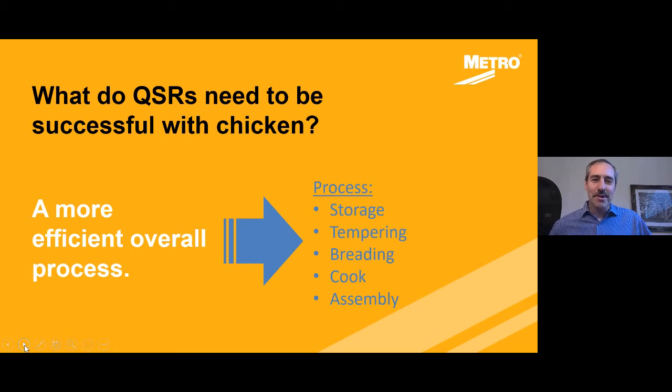So what do QSRs need to be successful with chicken? A more efficient overall process. So we're going to dive into the processes here on the right, and talk a little bit about storage, tempering, breading, cook, and assemble.